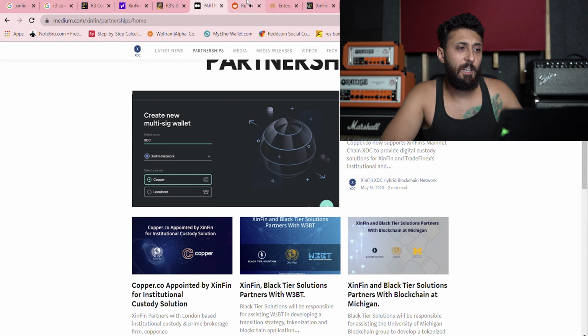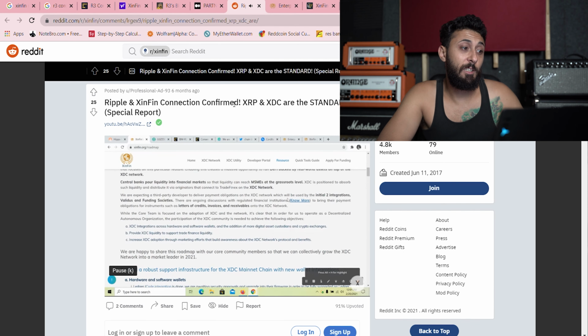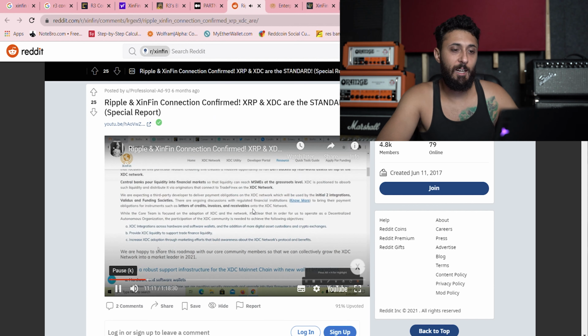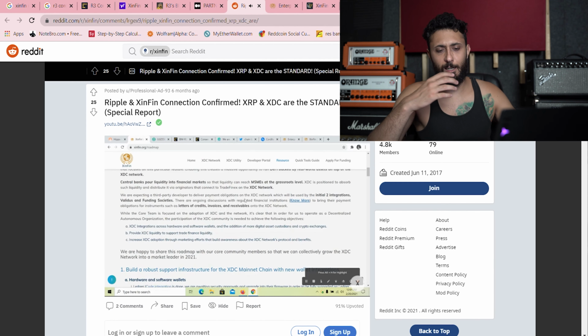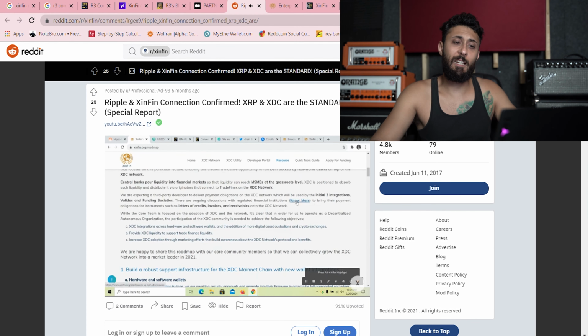Another thing that I've read online, and it's actually kind of interesting, is apparently Ripple and Xinfin have a connection. And they're saying that there could be potentially some form of standard, but we'll save that for another time because I haven't fully checked the validity of that statement. But it is something that should be brought into consideration.